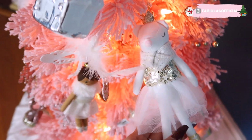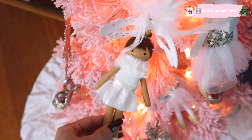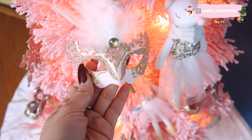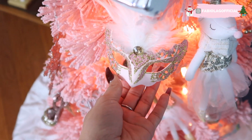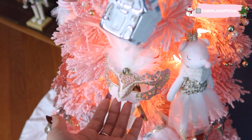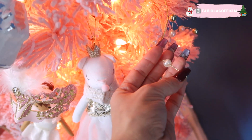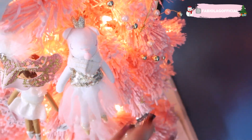Here I have some more. On the side right here I have more of these. I did pick up a few of these when they came out, and then some of these as well, so I added them. And then look at this one. This one's my favorite one. My best friend Janine sent me this one. It's my favorite one. It just looks so pretty in the tree. I did add these little pieces here. I got this from the At Home store just to add a little bit of pop of color.